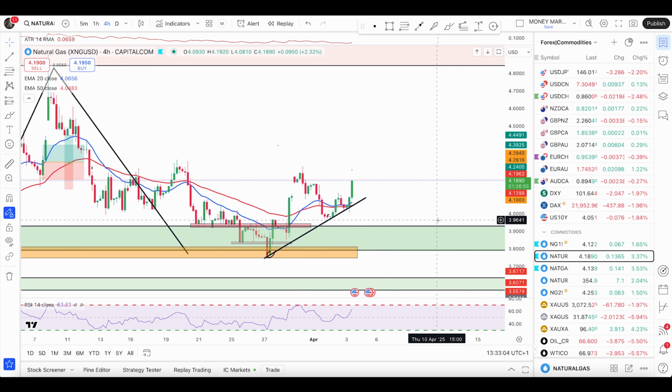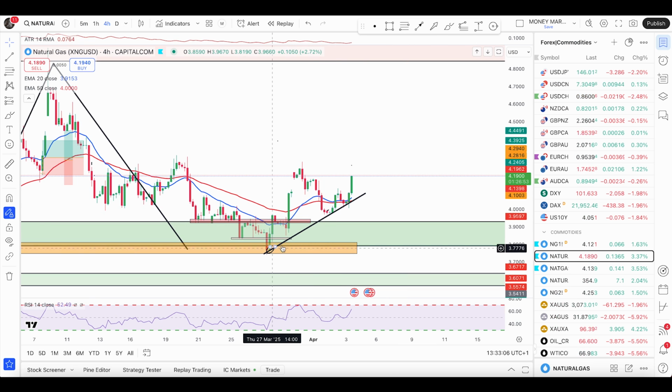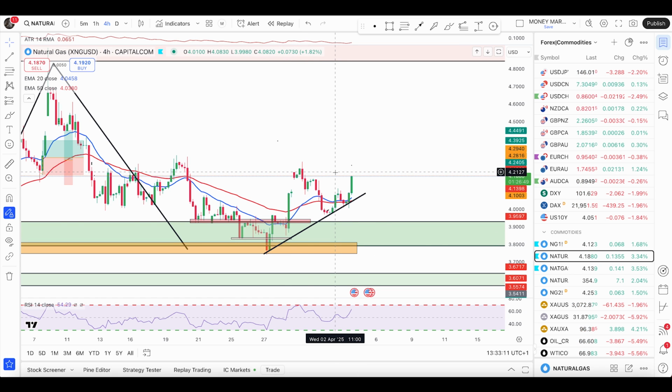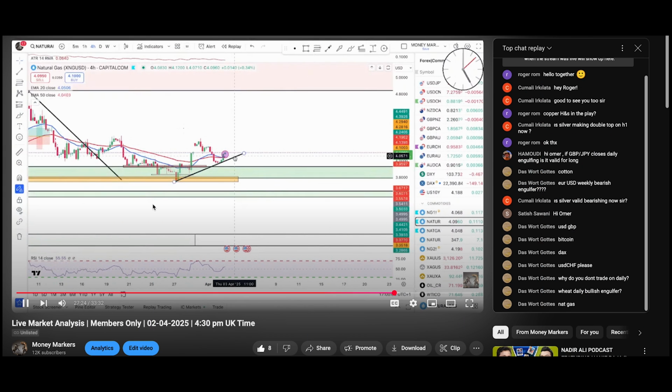So what to expect from it? The price is pushing up, rejects nicely from this trend line now. I've already mentioned this move to my members yesterday in the members only live session. So let me quickly show you the clip from the live session so that we can connect the dots from there. We are slightly pushing higher.